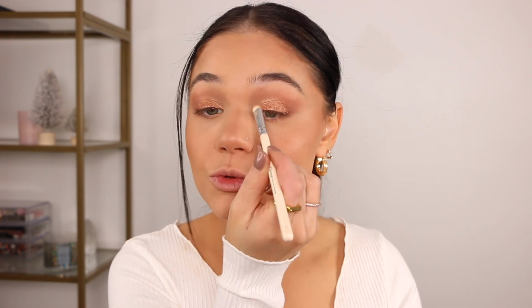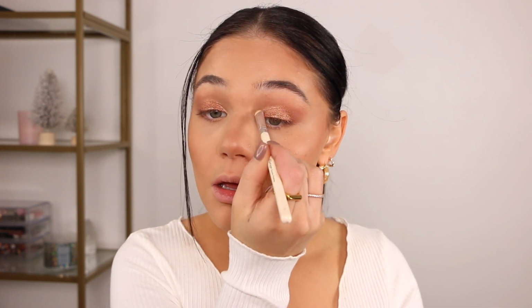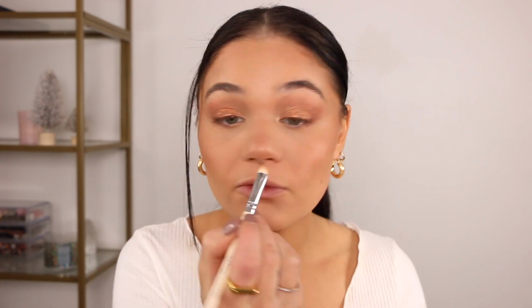And then a little bit of the shade Wink Wink, which is more of a champagne, a little bit more chunky glitter kind, and I'm gonna put that in the inner corner and blend into that. Definitely done a look like this before, but I am so in love with these tones and colors, which I'm sure is no shock, that I just had to do it again because it's beautiful.